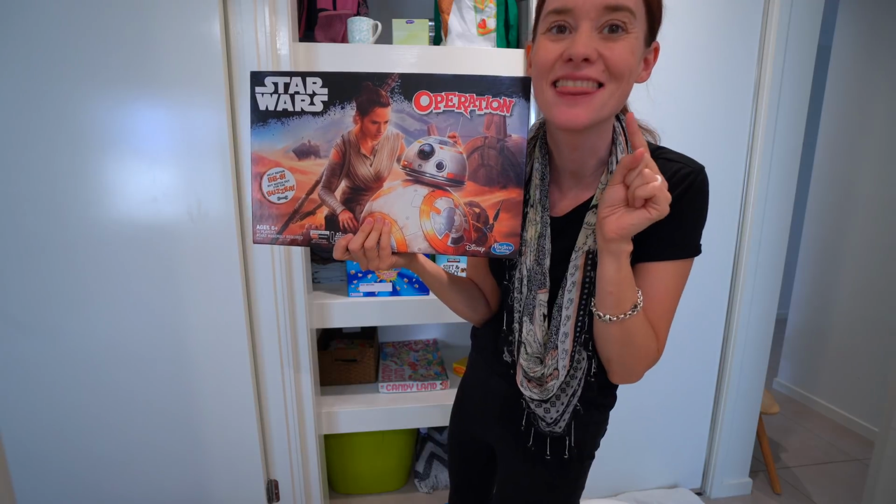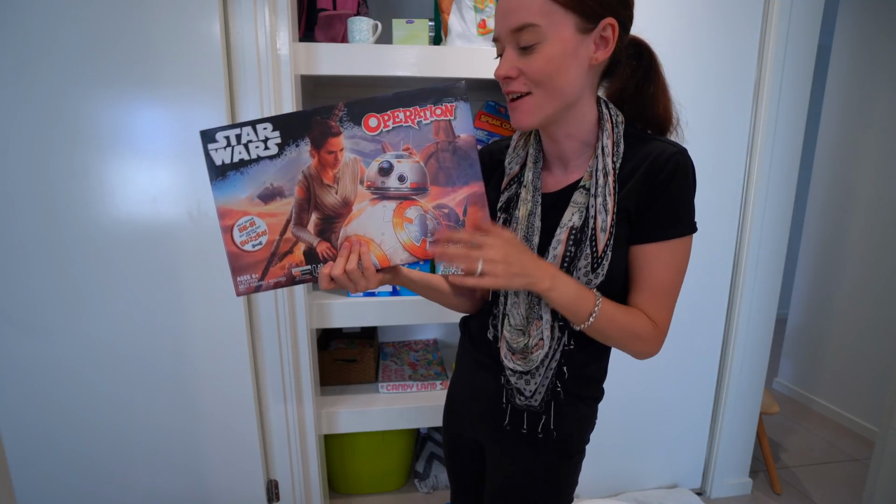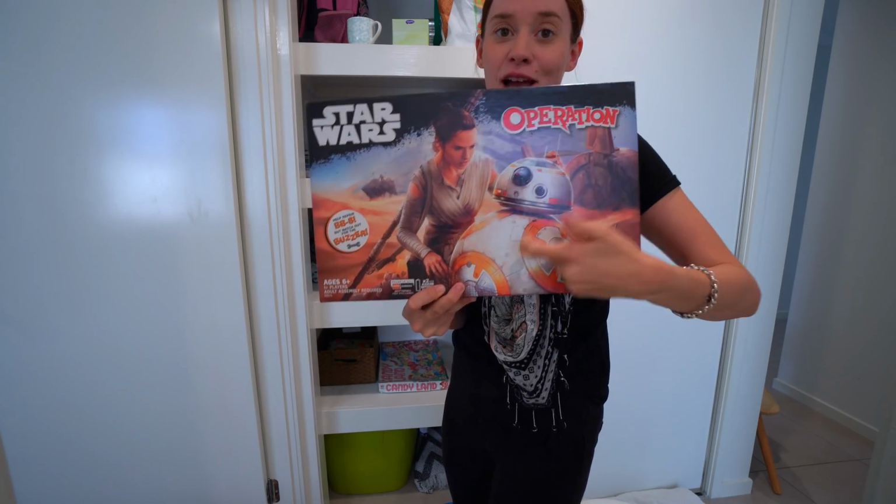This is the best operation I've ever played. It's like a BB-8 operation where you take the little things out. It works so well. If you're a Star Wars family, this is a great one.